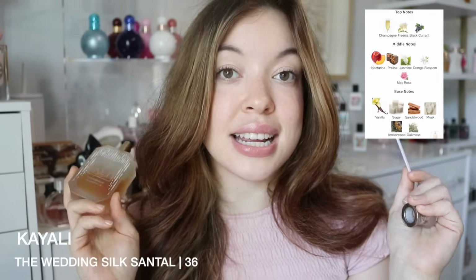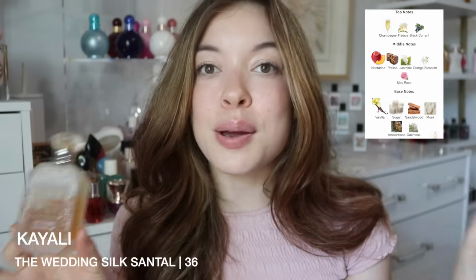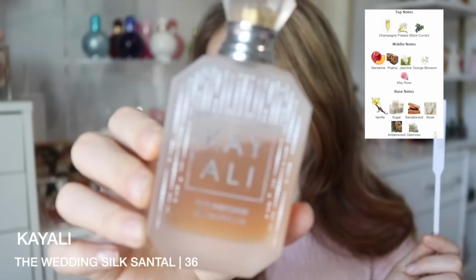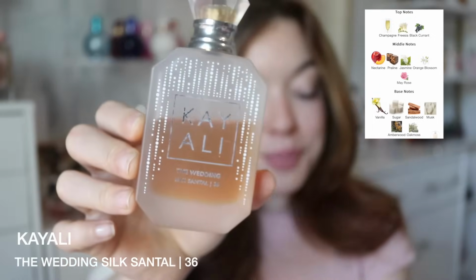Everything about this is a 10 out of 10 out of 10. Simply perfection, one of the most stunning fragrances in my entire collection. And of course, I also have to mention Kayali's Vanilla 28.